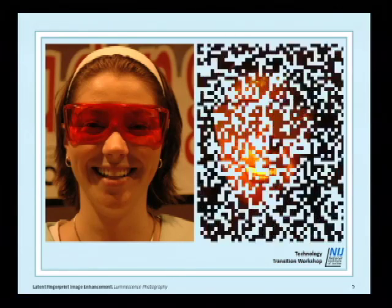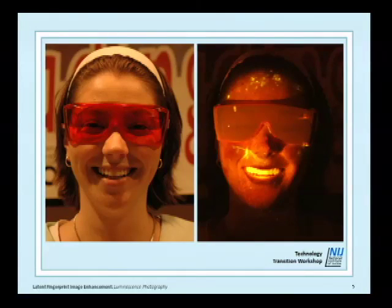Here we have a very ordinary and normal looking young woman, happy to be here. This is in the absorption reflection mode. And here we have her laser portrait. So as I said, we live in a fluorescing world. This stuff is going on all the time. We just have to set up the situation where we can see that.